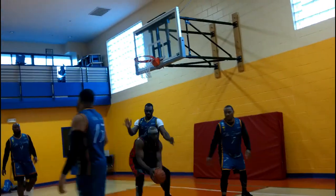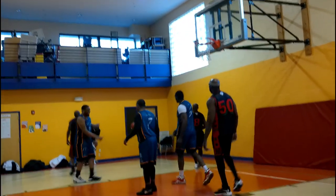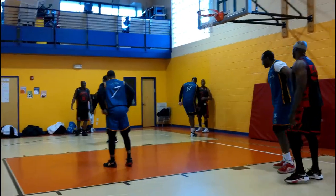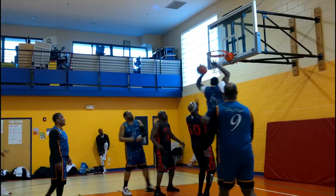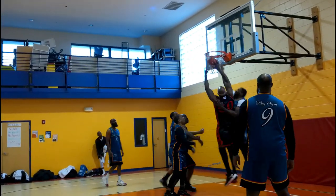T2 gets it to G Unit. Good dish. Hold on. EDR with the monster pop. Better know about the EDR effect. T2 for another one. G Unit. Oh, good defense by EDR.